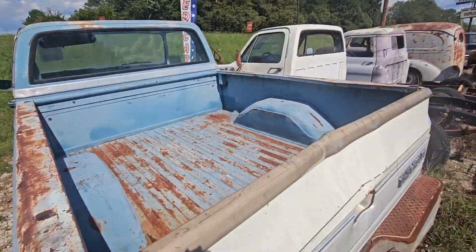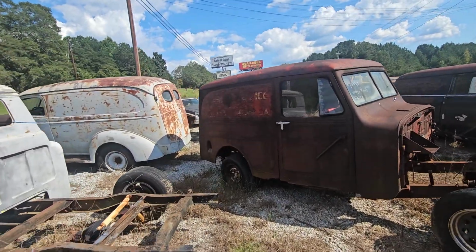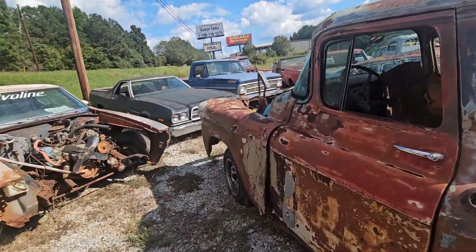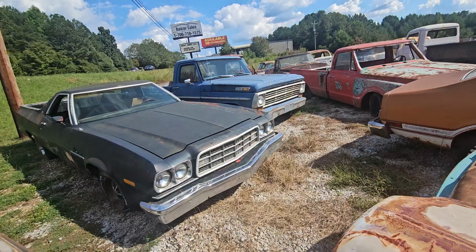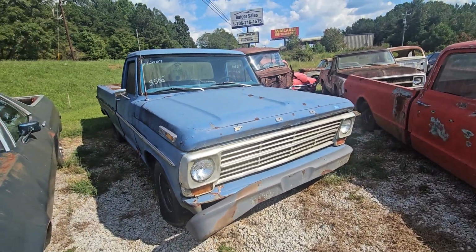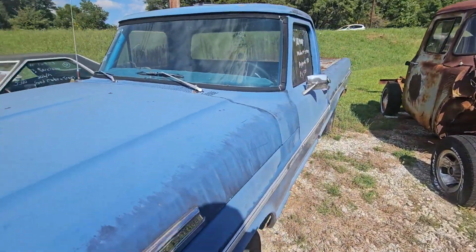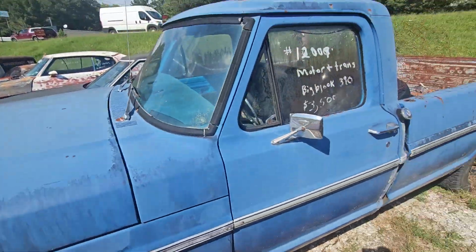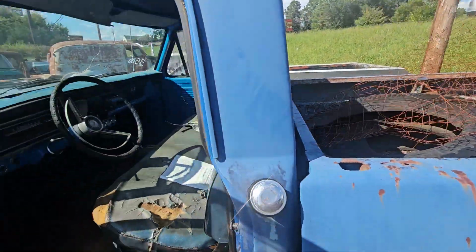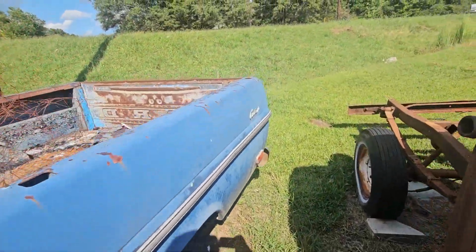Let's see. I think there's some more out here. Yes, there's a 69 this way. This one's got a big block in it, I believe. We got this one. This one was running when it was parked, but they all say that. This one's $3,500. Let's see. And they're always full of junk. This is a nice truck. This would make a good truck right here. I think it's a long bed.